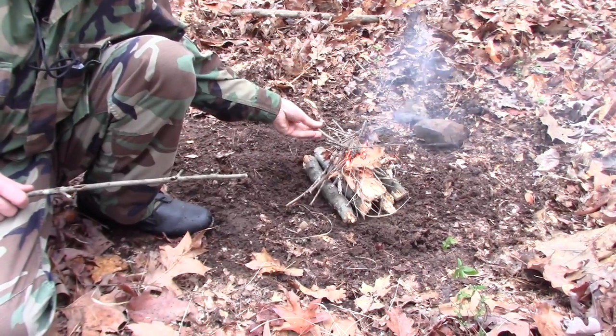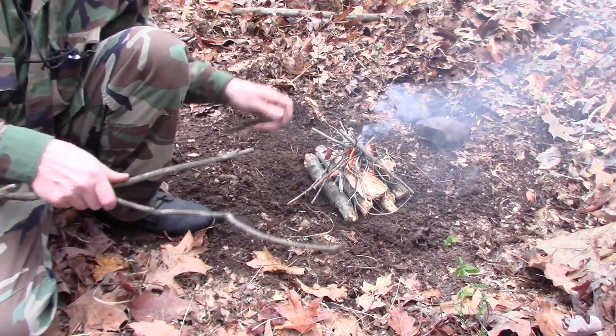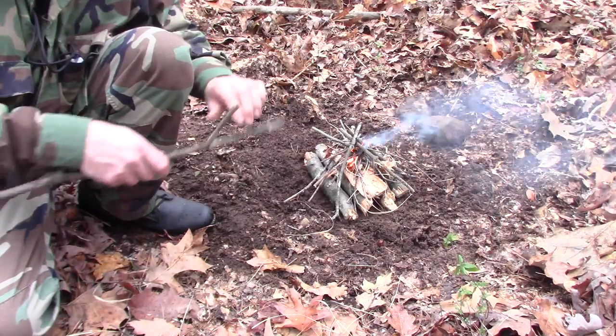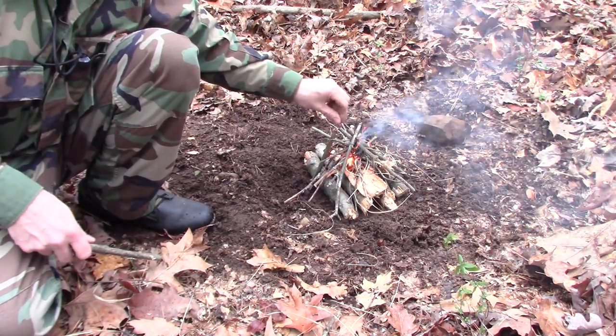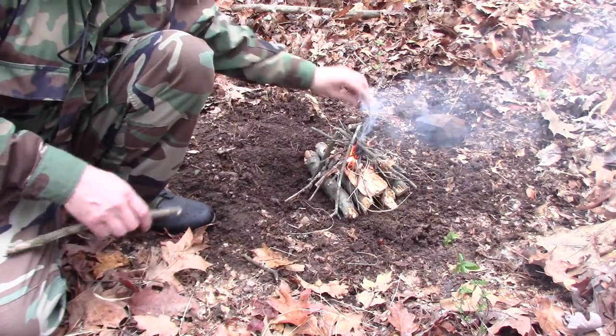Yeah, I think we'll have this thing going here in a minute. That's the beauty of fat wood. You can just pile stuff all over it and it'll just keep on burning. Even if everything's wet, it'll eventually dry it all out.